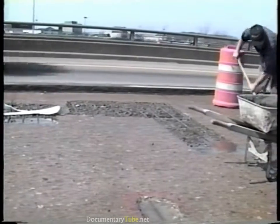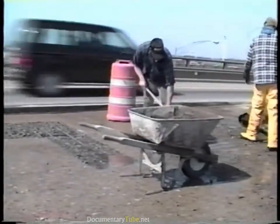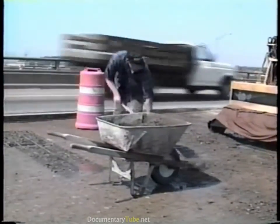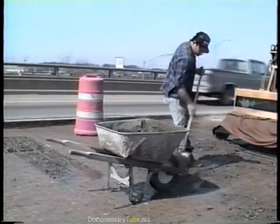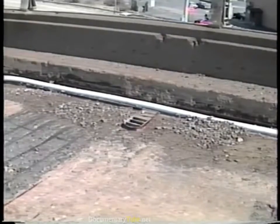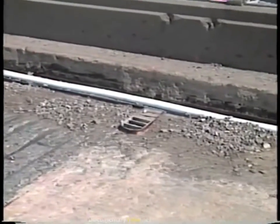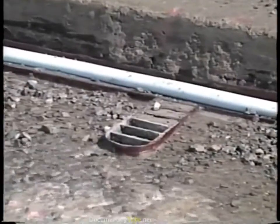The equipment can be used to selectively remove only deteriorated concrete. However, in preparation for rigid overlays, it's simpler to remove concrete to the depth anticipated for the overlay. This allows the contractor to place the overlay up to the grade of the original deck. That way, existing drains and joints can remain at their original elevations.